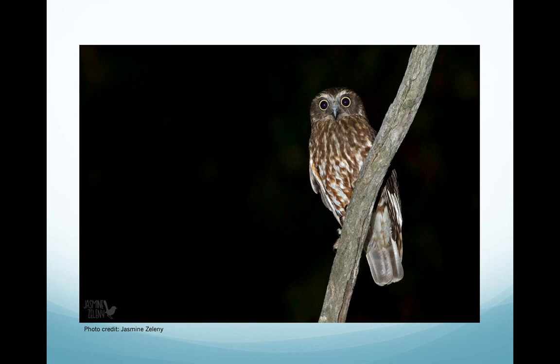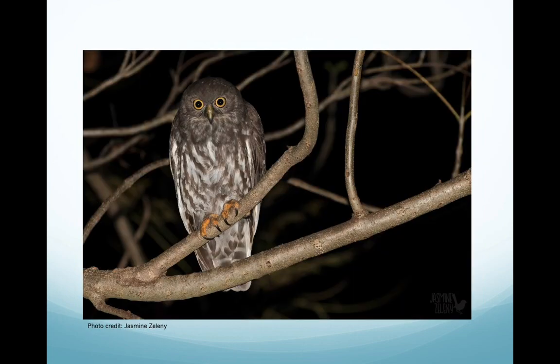So this is an Australian boobook owl. Note the spottier underparts, the dull yellow eyes. You can just see the little browny grey feet sticking out from over the branch, and note the more obvious white brow and goggles around the eyes. This is another barking owl. This photo gives us a really good look at those bright orange feet.